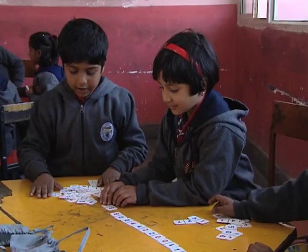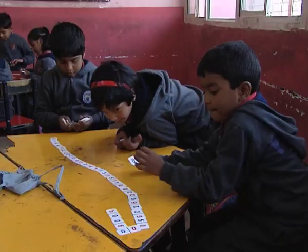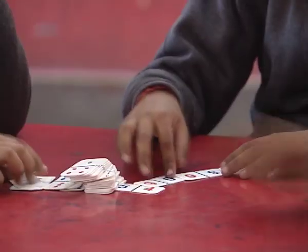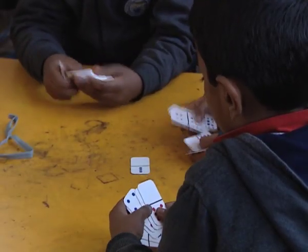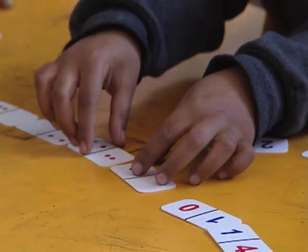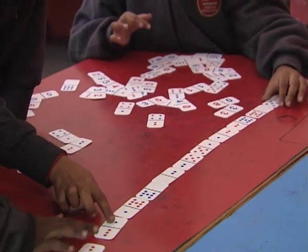You may conduct some simple activities like making a chain. Children may be given cards to look for cards having the same numerals. They can place that card along the card having the same numeral. Through this chain making activity, children get the opportunity to observe, recognize, and match the numerals. Children are counting the numbers.